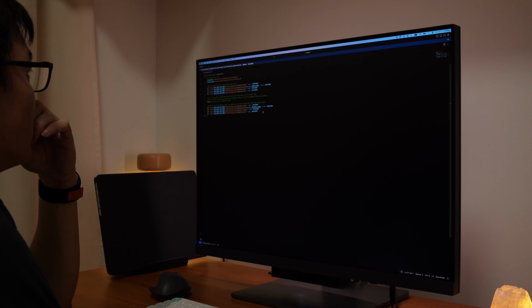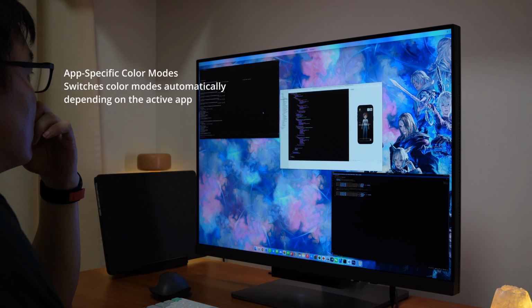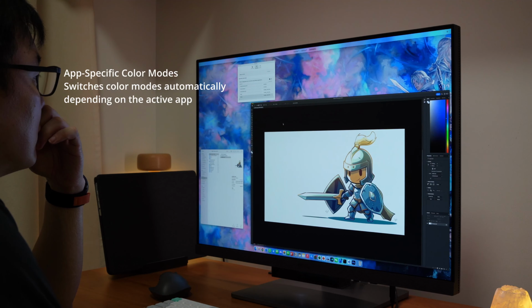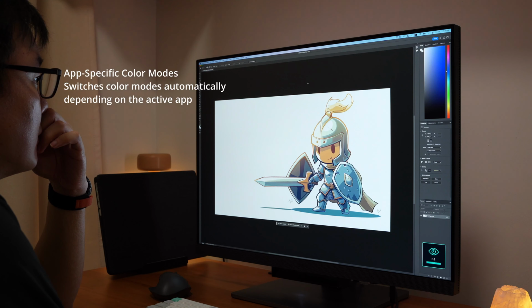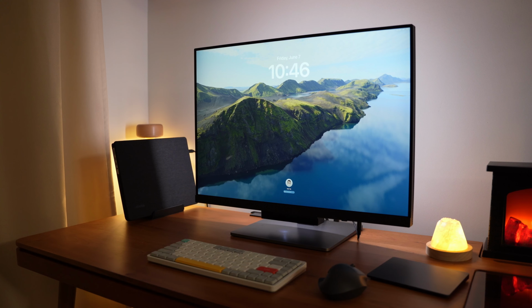The coolest feature for me is app-specific color modes, letting Display Pilot change the color mode on the display according to the app that's open. For example, auto-switching to the coding dark theme for Xcode, then back to mBook if I switch over to Photoshop. And that's the new BenQ RD280U in a nutshell.